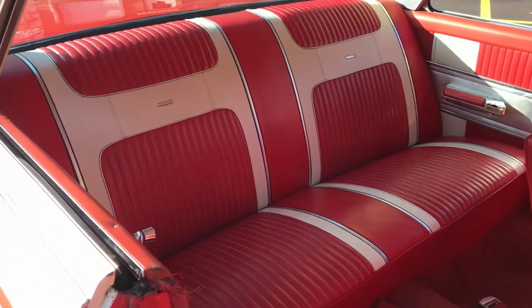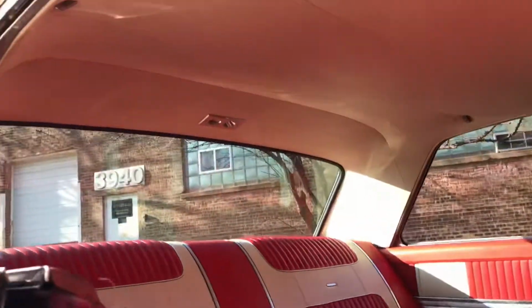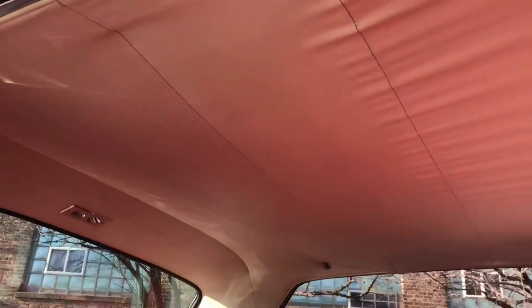Rear seats are even better than the front. The headliner, it's in decent shape, no stains or anything like that, but it's a little bit loose towards the front. Nothing that's going to touch the driver's head, though.